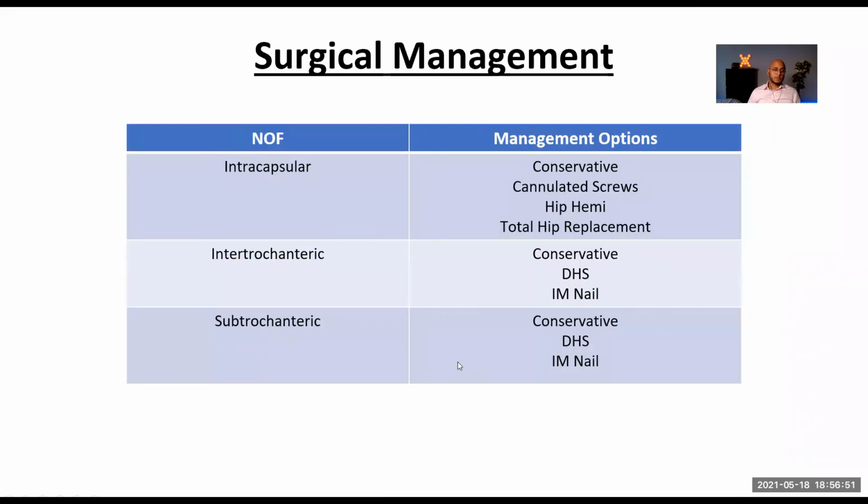Now on to the surgical management. So there's a few things to consider. As I said, blood supply to the head is very important. That's what determines exactly how we want to fix it. If it's intracapsular, we tend to go for hemis or total hips, or fix it in situ with cannulated screws. Intertrochanteric, DHSs, dynamic hip screws, or intramedullary nails, and same thing for the subtrochanteric part of the femur fractures.